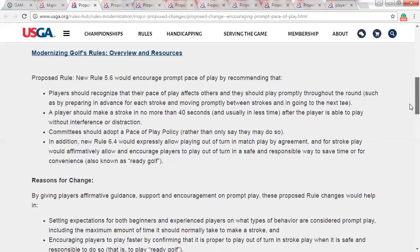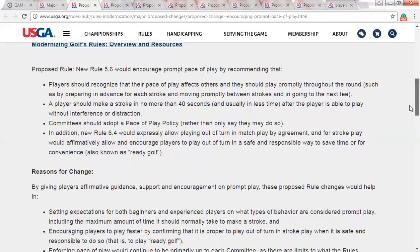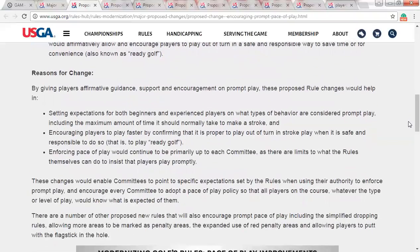If you want to talk about pace of play after this, a lot of good things are happening for pace of play. So here are the reasons for change. One, by giving players affirmative guidance, support, and encouragement on prompt play, these proposed rule changes would help in setting expectations for both beginners and experienced players on what types of behavior are considered prompt play, including the maximum amount of time it should normally take to make a stroke, and encouraging players to play faster by confirming that it is proper to play out of turn in stroke play when it is safe and responsible to do so, that is, to play ready golf.